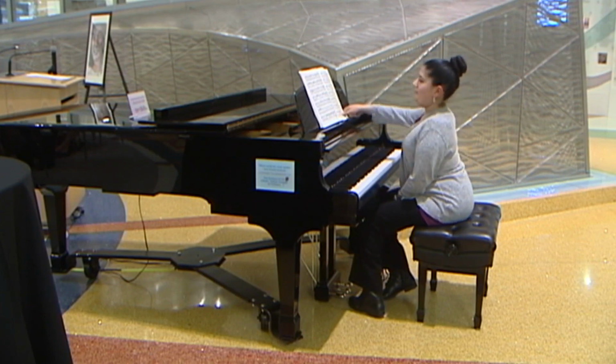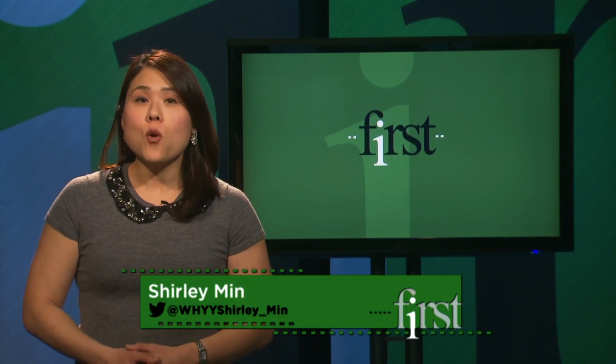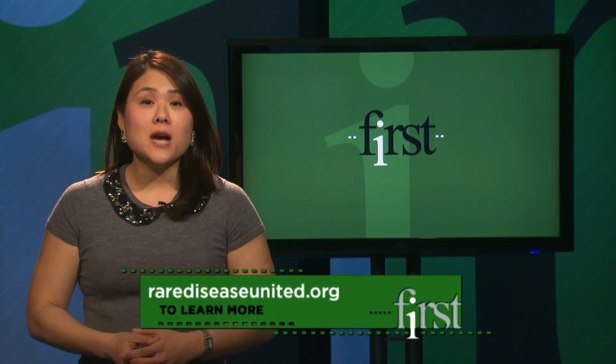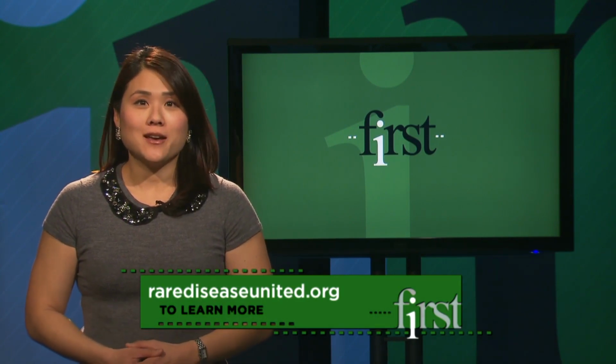The Rare Disease United Foundation is the advocacy organization behind the exhibit. You can learn more about both at rarediseaseunited.org. Beyond the Diagnosis is on display at AI through next week.